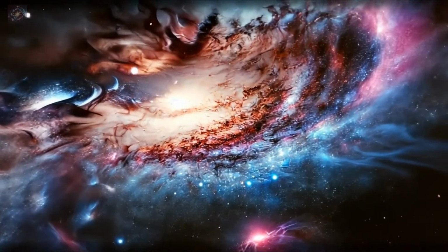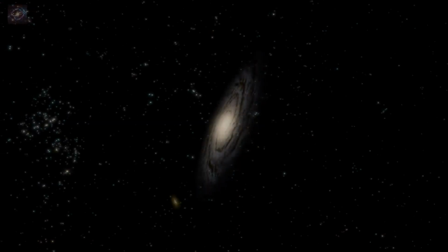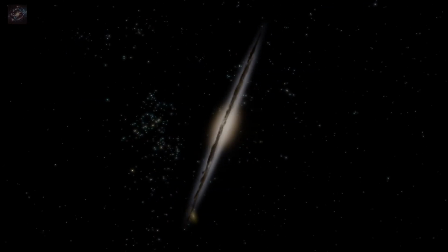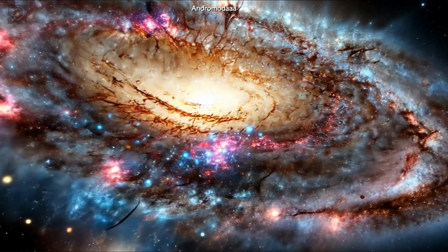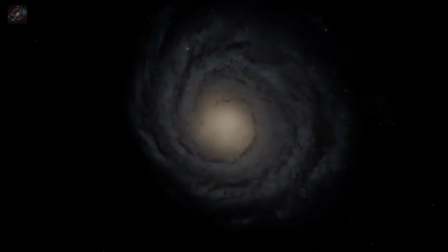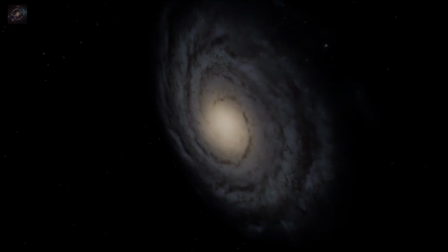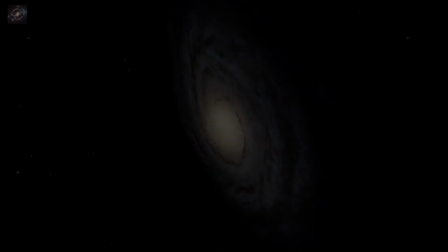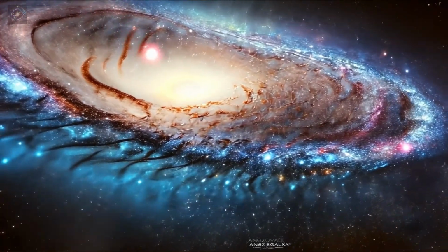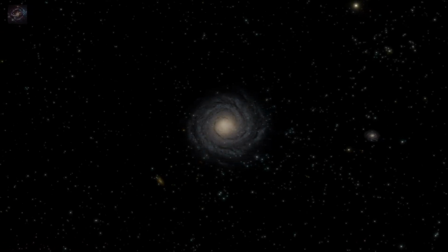By studying the motion of these stars using spectroscopy, astronomers can map the distribution of mass in the bulge, including the unseen mass of the black hole and dark matter. These studies reveal that Andromeda's supermassive black hole, with a mass of approximately 140 million suns, is significantly larger than the one at the center of the Milky Way, suggesting differences in the growth histories of the two galaxies.